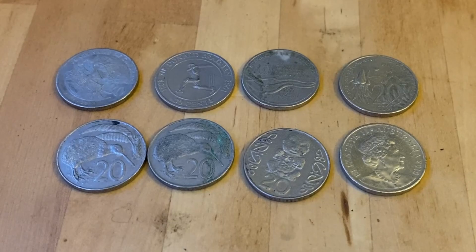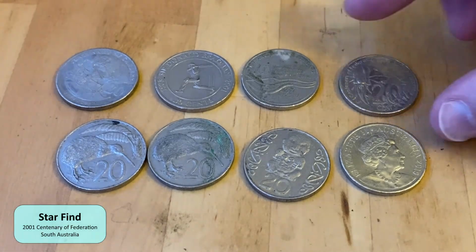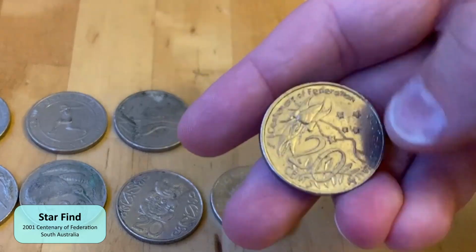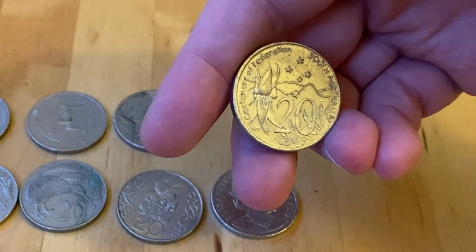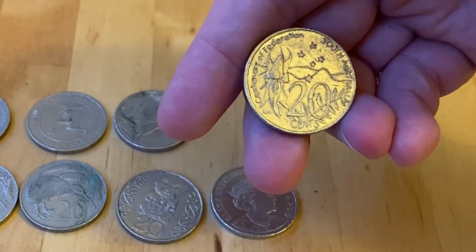So there we have it. Our hunt for key dates yielded nothing. There are also no rotations or visible errors on the bulk of the coins, and none of the ones we searched for variations or errors throw up anything of interest. So I reckon, looking at these, while I do love the New Zealand coins, I've got to say my star find for the day is this South Australian Centenary Federation coin, one which will be going into my wider collection.